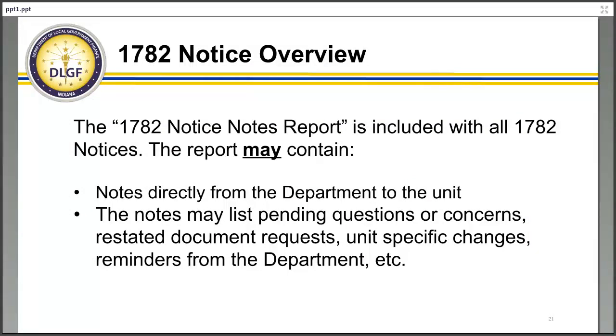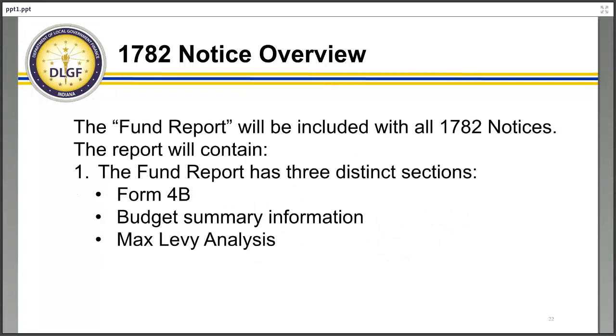Now, on top of the individual fund sections of the 1782 Notice Notes report, there's also detailed notes that the department might provide, typically by the field rep, that has any pending questions or concerns or documents that still need to be submitted, or any reminders from the department as well. Also, a fund report will be included with all 1782 notices. This will contain the Form 4B, that's slightly modified, a budget summary information, and a maximum levy analysis.